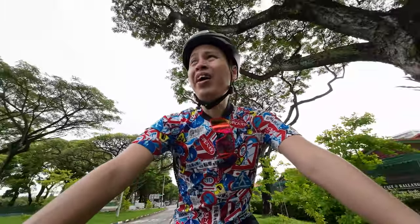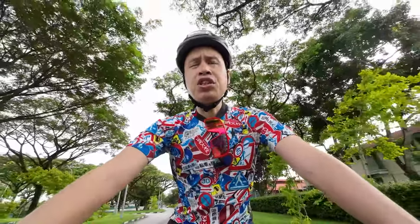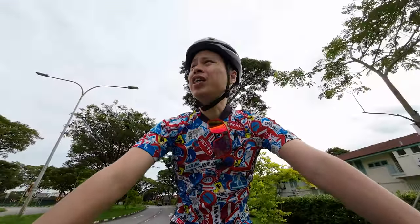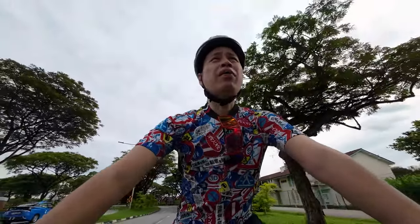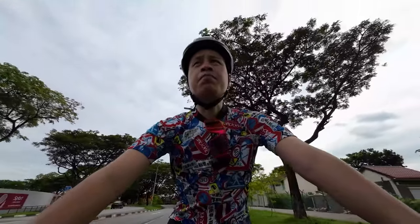So we decided to just press on, and we're going to take a casual coastal ride from the indoor stadium, following the PCN along the coast of Kallang, and eventually reaching the F1 pit stop, the Singapore Flyer area, and then MBS and all that. So right now we're at the Kallang Leisure Park area, Tanjong Rhu area, and we're just gonna make our way to the PCN.